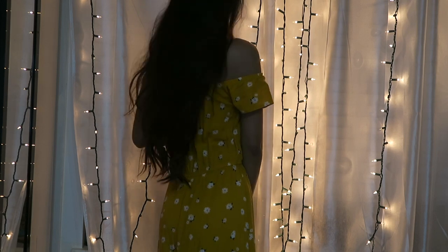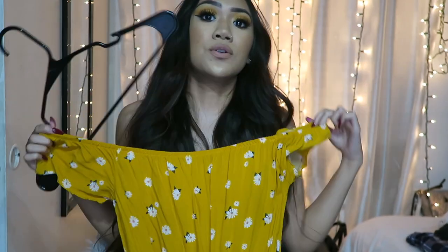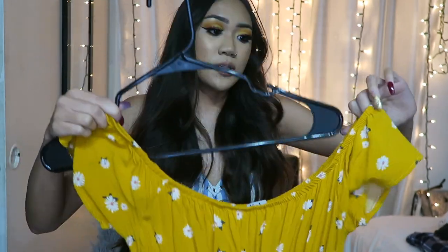Although because I'm very short, it can be annoying that this drags on the floor, but other than that, it's such an amazing piece. I love it. It also goes off the shoulder. So it's really cute, it's girly, it's fun.